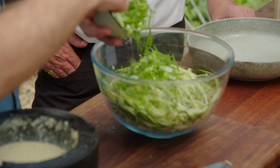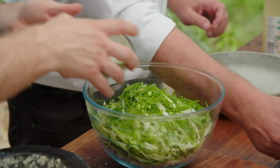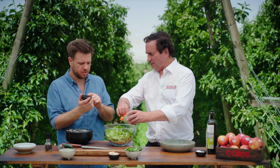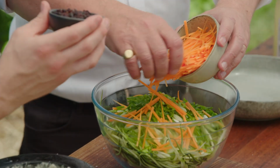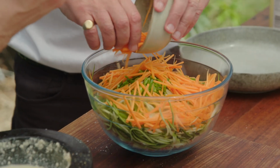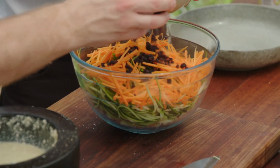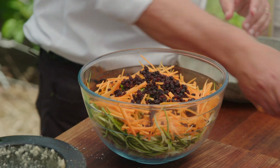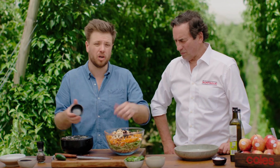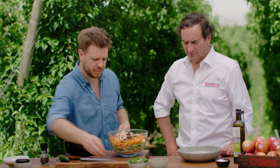Do you want to meet me in the middle and go in with that carrot there, Ray? And then I love dried fruit in a slaw. Yeah, go all of it in, whack it in. All of it? Yeah. So I've got these little currants here, and they're going to add nice little pops of that sort of darker fruit flavour. And then some more cashews to carry on that cashew flavour we've got in the dressing, but these are toasted, so they're going to give us really nice crunchy texture.